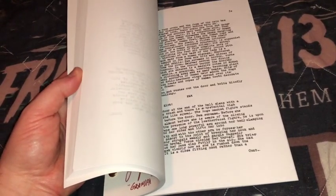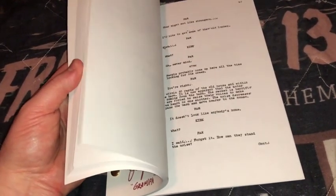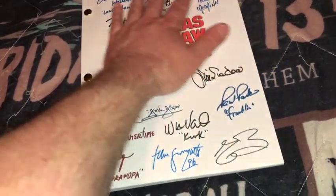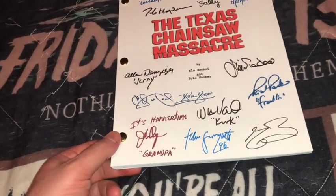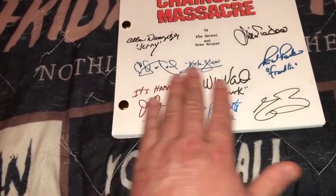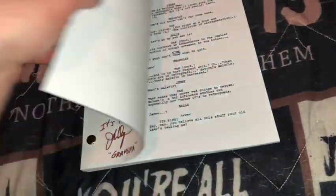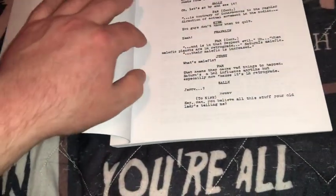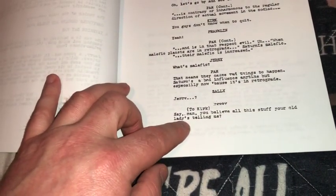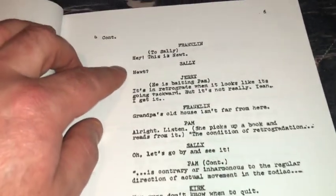And even if you're just a fan of the horror realm or the horror genre, this is a nice little piece to have. How cool would it be to own the original or one of the originals that are signed by all these people? But I'm just as happy to have the copies, because you still get to see what their signatures look like. And this is something that you can flip through. And let's see if we can find the part where he says, yeah, right here. Oh, see, they changed it in here. Okay, so right here, this is the hawking part.